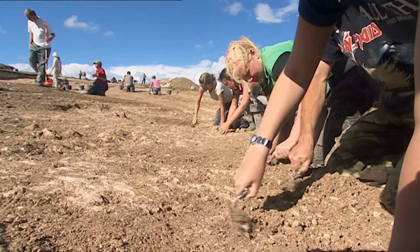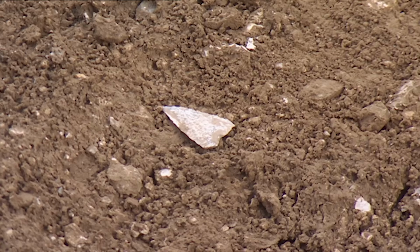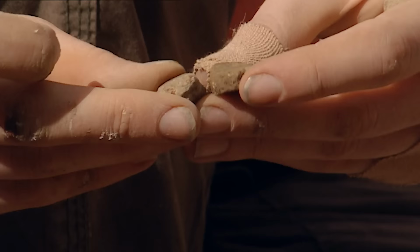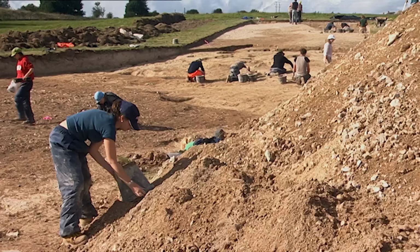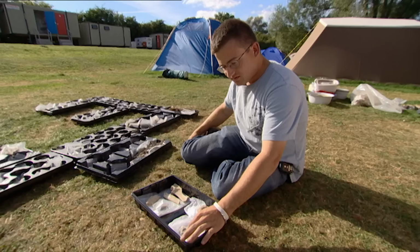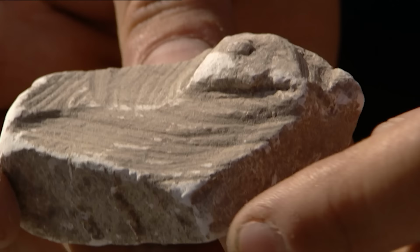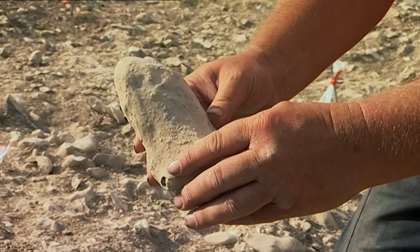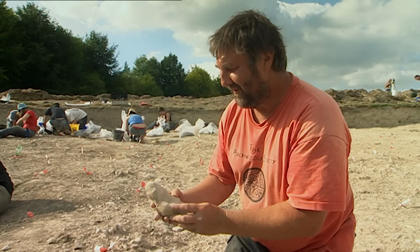And these finds range from the everyday... Very fine example of a Neolithic arrowhead. We found two pieces of graveware. To the pretty unusual. This one is a chalk plaque, and it's been made by carving the surface. Something that we might think of as a Neolithic novelty. Maybe this is going to be the east entrance erection.